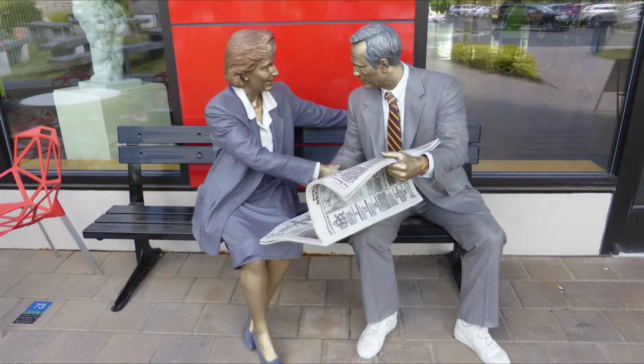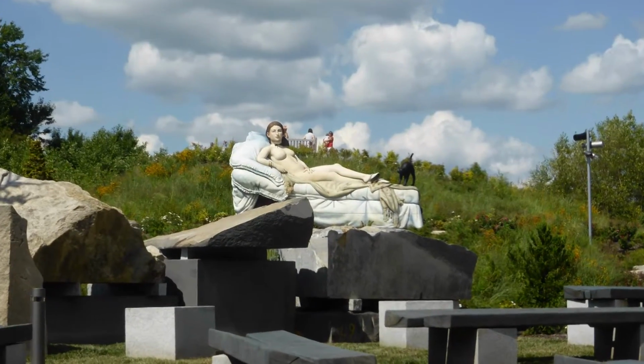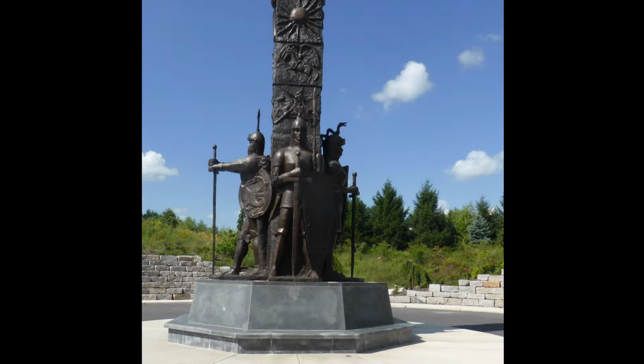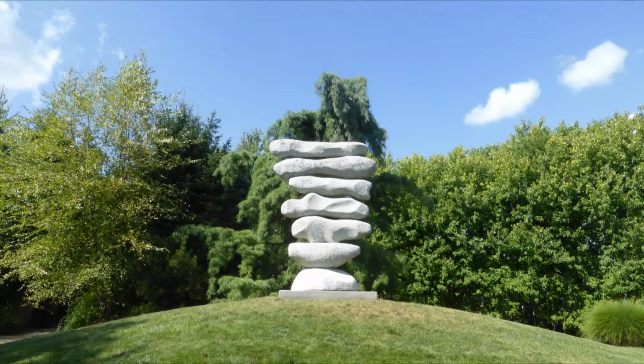Another newspaper reader. This is inside the Welcome Center, I believe. And here's another Maja Desnuda outside. More than life-size, solid impression. I don't remember the name of this. And here's a professional woman who's taking her dog out for a walk when she gets back from her nine-to-five job. There's balance. Another alley.